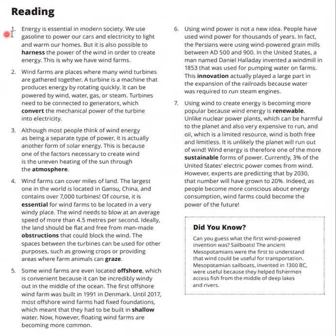Reading. Section 1. Energy is essential in modern society. We use gasoline to power our cars and electricity to light and warm our homes. But it is also possible to harness the power of the wind in order to create energy. This is why we have wind farms.